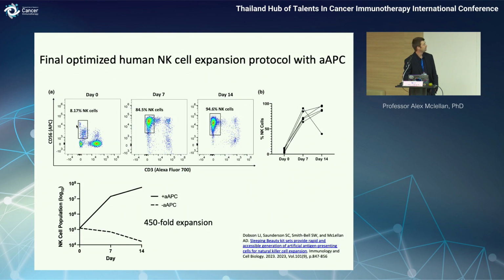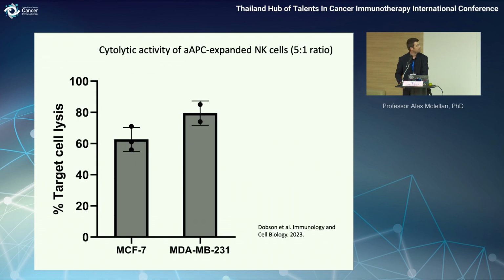You start with a relatively low percent of NK cells, might be about 5 to 8%. And even after day 7 with the AAPC, a single shot of AAPC, no exogenous cytokines just yet, you will see that the NK cells have already jumped up to 85%. You can add IL-2 at this stage and keep expanding them, and you get a lot of NK cells. Now we're up to about 450-fold expansion over 14 days. We generally stop before 14 days because we run out of cell culture media, we bankrupt the lab. We're throwing cells away.